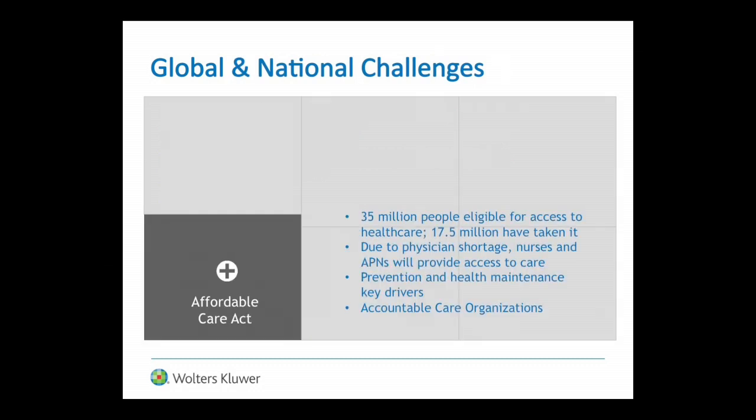Let's take a look at the Affordable Care Act. The Affordable Care Act was written so that 35 million people who didn't have health care insurance at the time would be able to be eligible for health care insurance. As of today, 17.5 million people here in the United States have taken advantage of that. Think about that. 17.5 million people who had no access to health care at all now can get prevention care, they can get care when they're sick, they can get care for their family. It really changes the whole paradigm of what we were seeing in healthcare before.